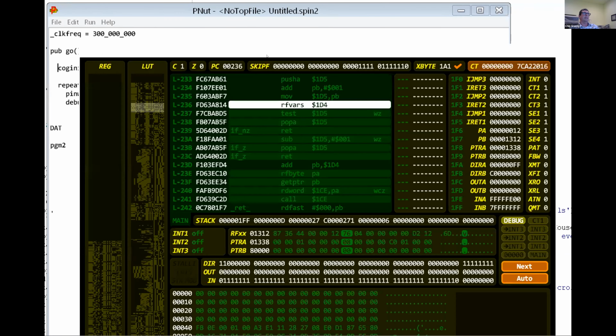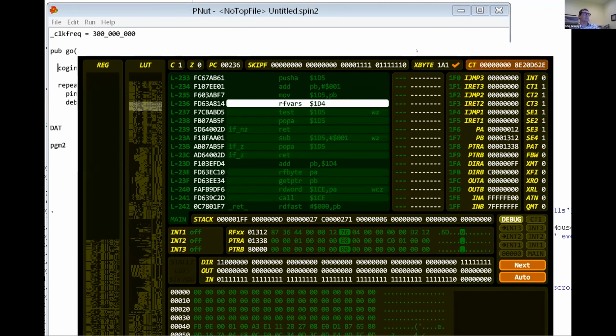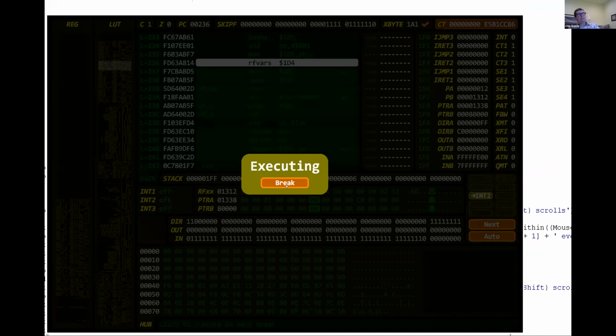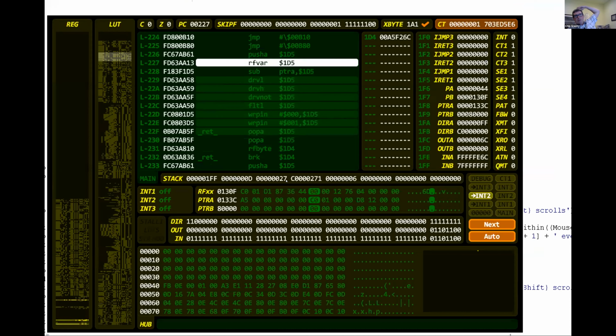Let's see. If I tell it to do something impossible, this time it allows me to break because I do have another cog idling. So this is all peer-to-peer. There's no central cog doing debug. Each cog that's doing a debug interrupt is having its own conversation with the host PC. But if one is off in the weeds and you want to do an asynchronous break, you have to have some other cog idling in the debugger that it can tell, okay, use this mask and generate a bunch of asynchronous breaks. So that's how you break other cogs if they're not responding to breakpoints.